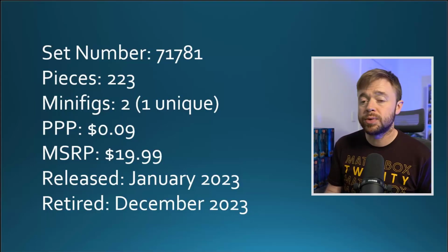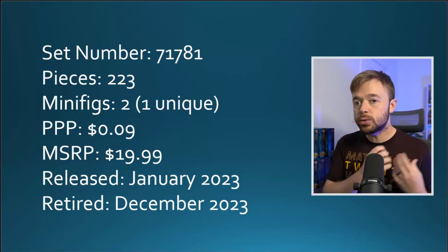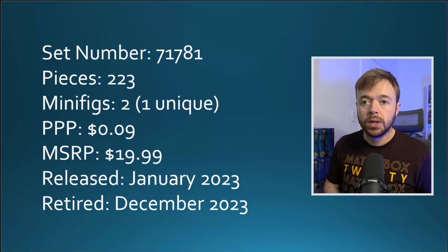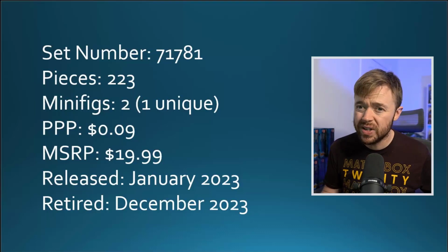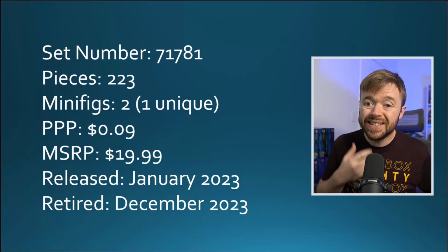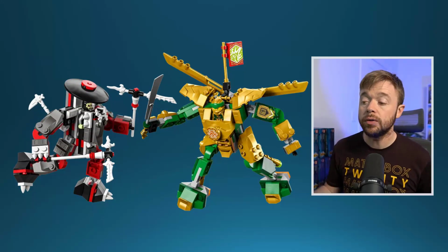You do get a price per piece of 9 cents, which is pretty good because again, this is a $20 set. As we've seen with some other sets, when the price is low, sometimes the price per piece can be high, but here we have 223 pieces. So we get pretty reasonable value here for this $20, and it's a January 2023 release, which means it is retiring the same year of release. That is just a 1-year shelf life on this one.